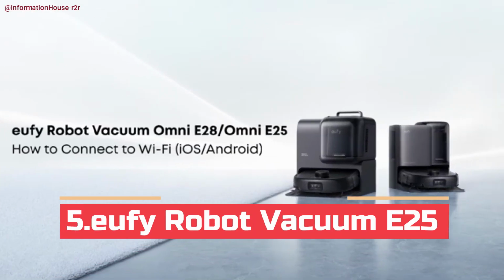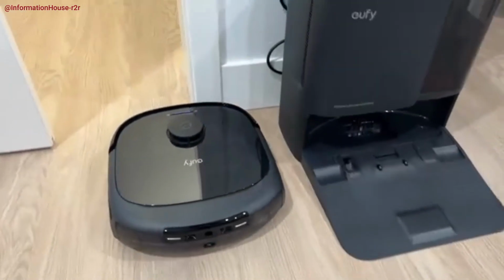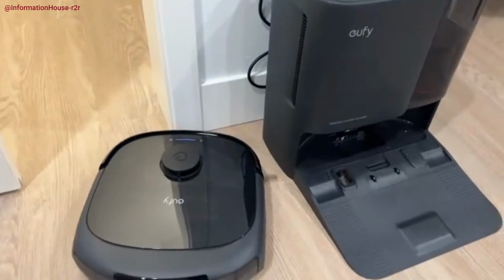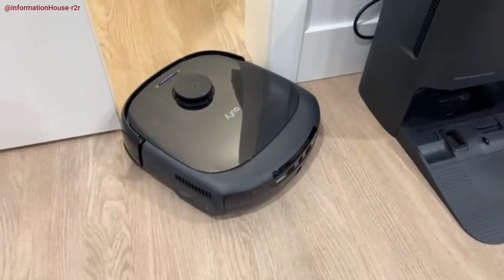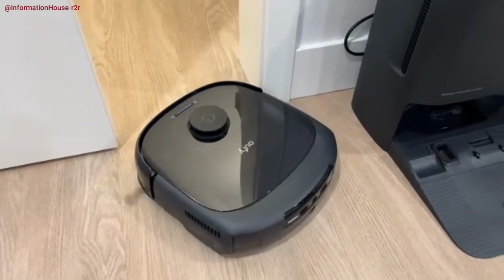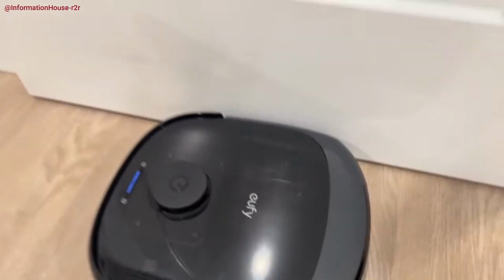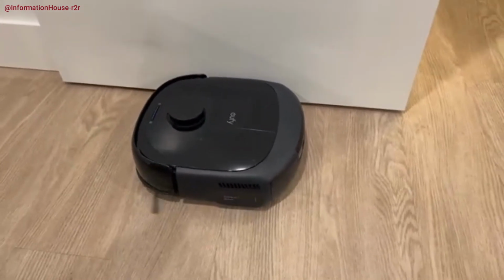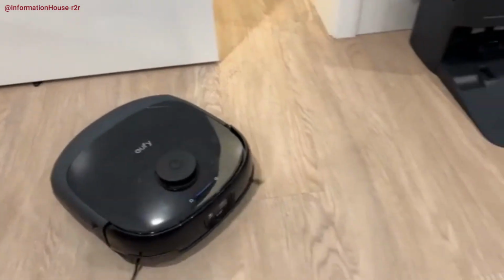5. Eufy Robot Vacuum E25. Experience next-level cleaning with the Hydrojet system with roller mop E25. Its innovative roller mop stays spotless during every session thanks to real-time self-cleaning 6 times per second. The all-in-one station simplifies your daily routine with self-emptying, self-washing, self-refilling, hot air drying, automatic detergent dispensing, and wastewater storage.